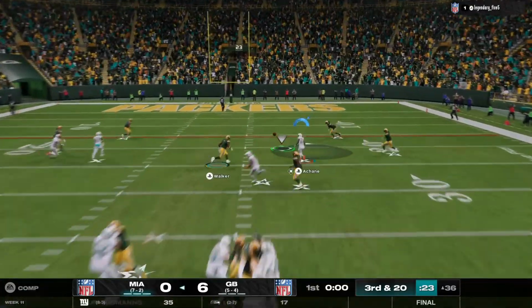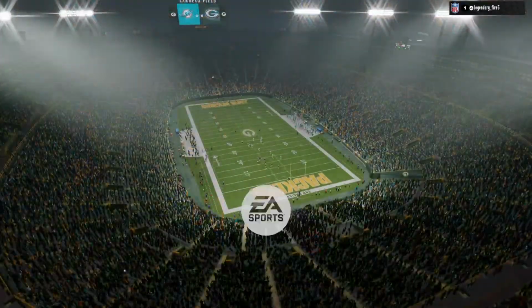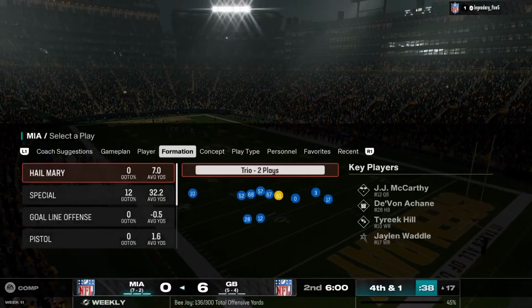Looking to throw, McCarthy. Throw caught by Achane. And he's going to be brought down on what will be the final play of this first quarter.